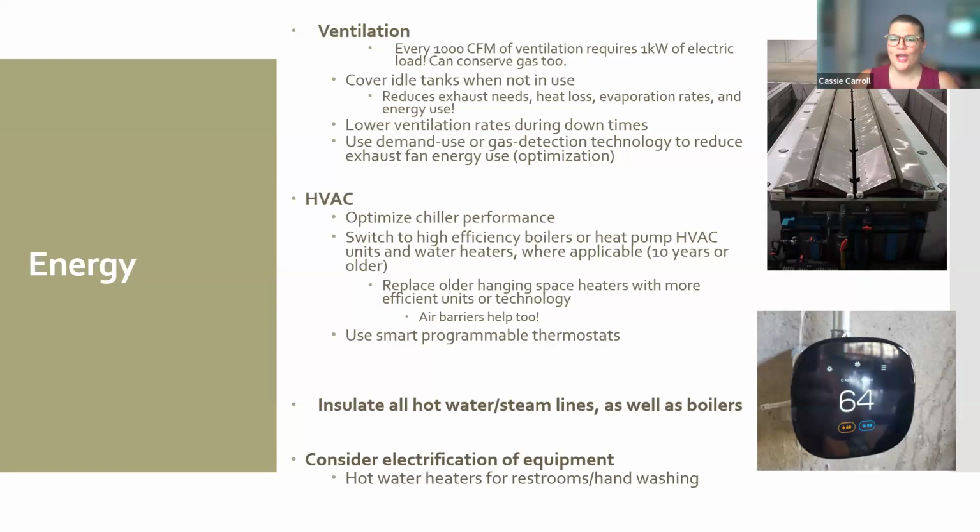And also, where can you create those air barriers so that cold air from your dock doors isn't flowing throughout your entire facility? We've talked to a lot of facilities about different air barriers, and there's a lot of solutions from plastic solutions to modular walls. That'll help keep your heating and cooling systems, if you're cooling or heating the space, more efficient and effective.